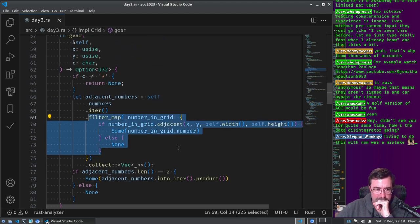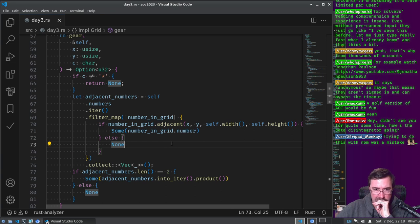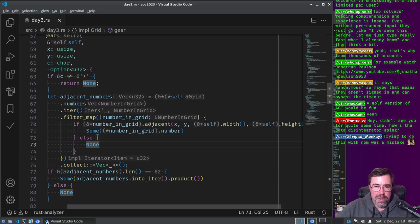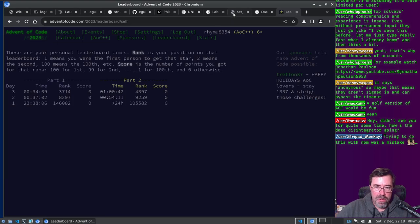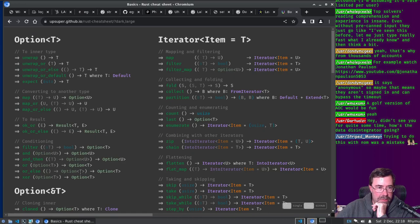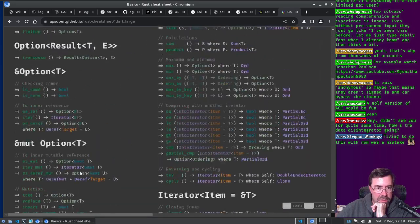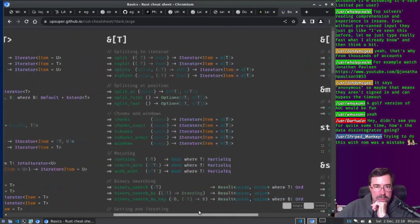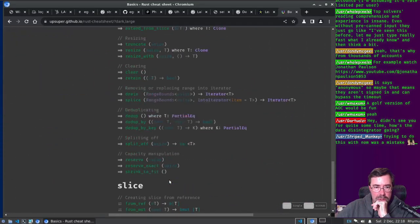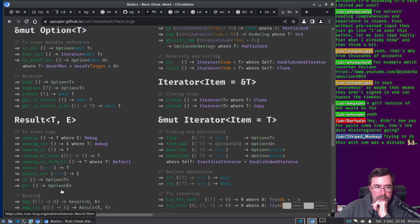Okay, can I make this better somehow? Can I turn a Boolean into an option by doing a map? I'm not used to it, but I think there is something that you can do that, right? It's on this sheet somewhere, I thought. I could be wrong.